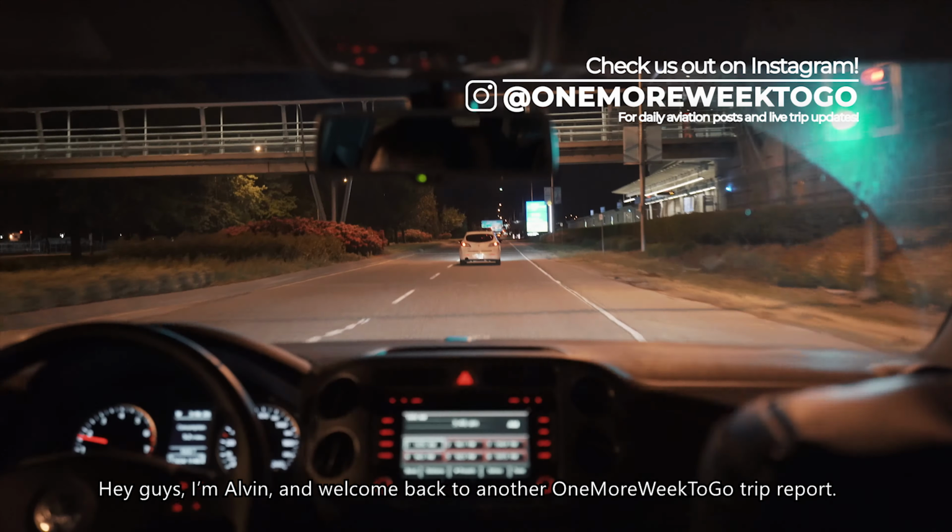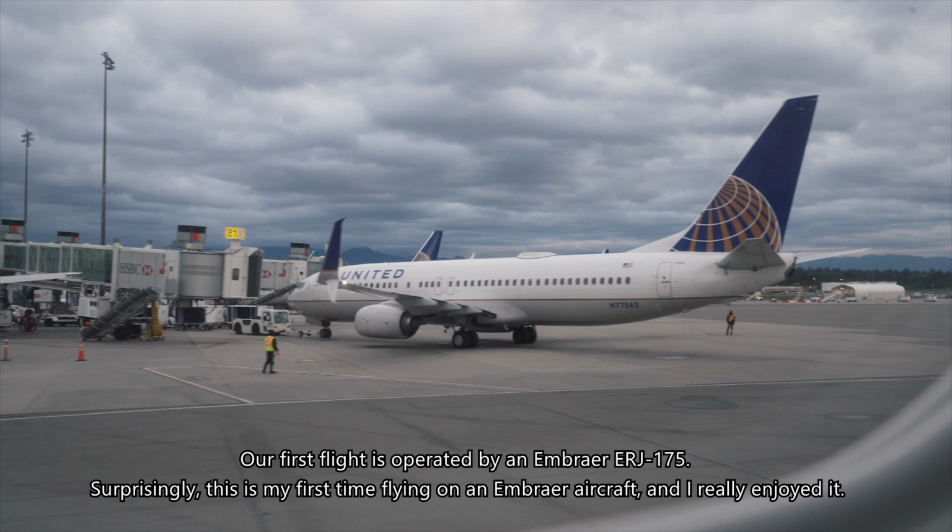It's another early morning in Vancouver, and we are headed to the airport to catch our flight to Hawaii. We'll be flying on Delta today, with a stop in Seattle before continuing on to Honolulu. Our first flight is operated by an Embraer ERJ-175. Surprisingly, this is my first time flying on an Embraer aircraft, and I really enjoyed it.